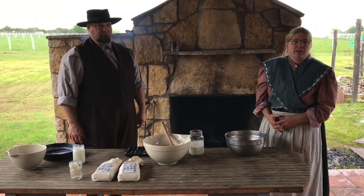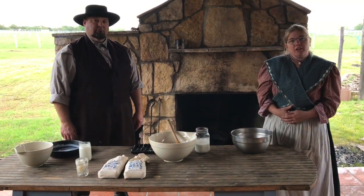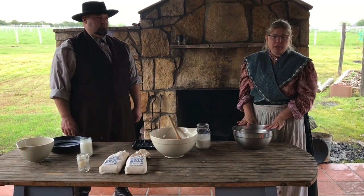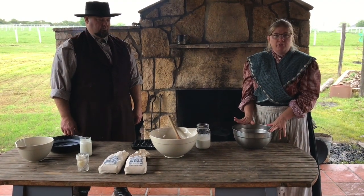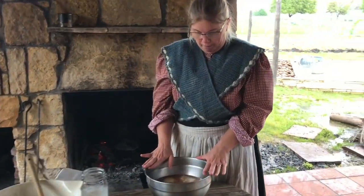Other kitchens that you might have heard of are the chuck wagon kitchens, which were the ones that would ride up the trail with the cowboys. And they would eat a lot of beans, as well as the pioneers would have eaten a lot of beans too for a lot of protein. So today we're making a navy bean soup here.